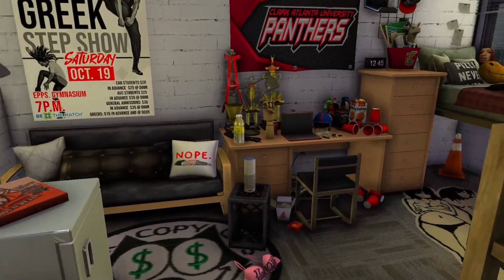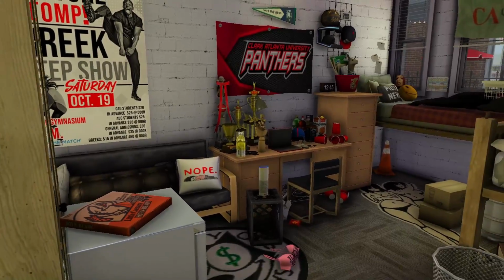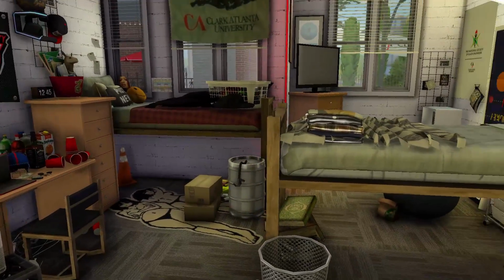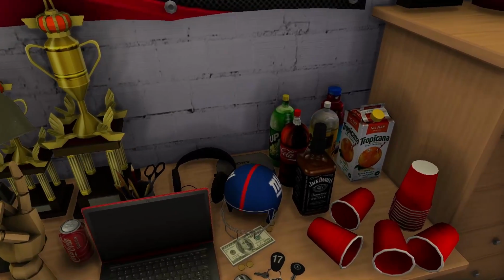I intentionally made his roommate more of the messy, not frat boy, because he doesn't live in a frat house, he lives here, but more of the messier athlete. And I did that on purpose because I like the idea of having opposites share rooms. And so this is his roommate's side. We got a whole bunch of mess going on.